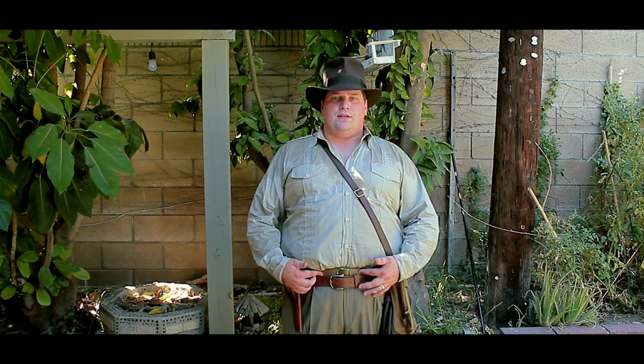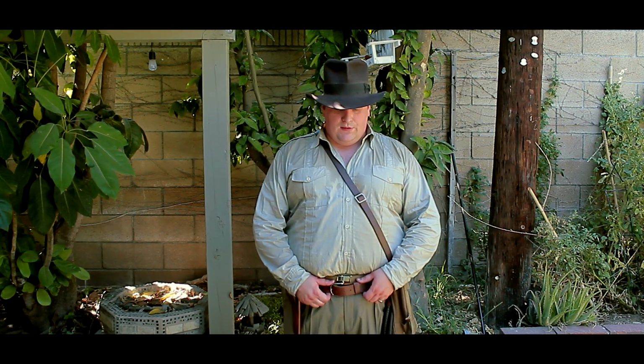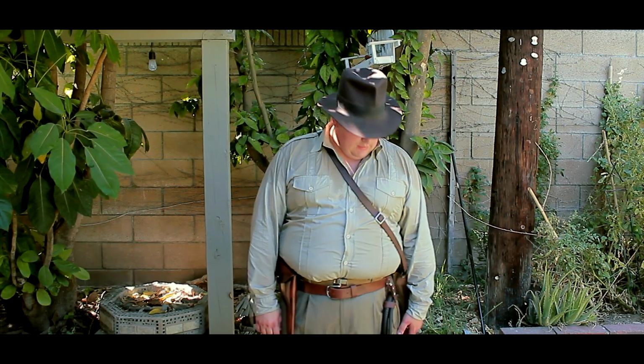Standard military web belt. It is not the correct dark brown, but it's a good close enough, especially for Indy 5. We see that this is the kind of color belt that Harrison is wearing. My Raider style belt is actually just an Amazon find. One of my favorite Amazon finds.